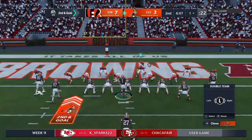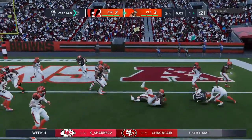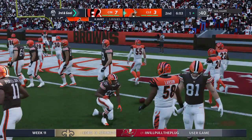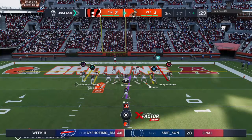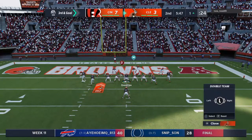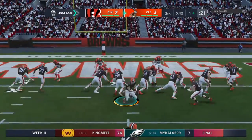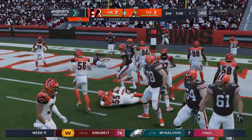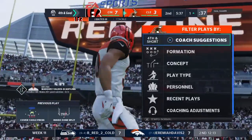On 2nd and goal, the lone man in the backfield is Hunt. He's going to get it running right. And he's not going to push his way forward. He's going to be stopped at the 2-yard line. They hold him again, and now all of a sudden it's 3rd and goal at the 1. On 3rd down, here's Hunt. And Hunt is not going to get there. That'll bring up 4th. They had the 8-yard gain on 1st down, but unable to do much from there.